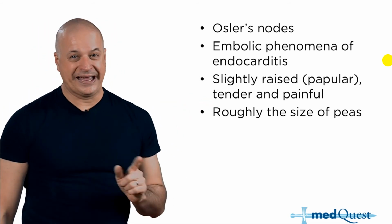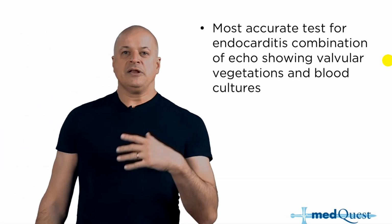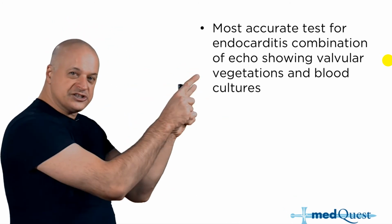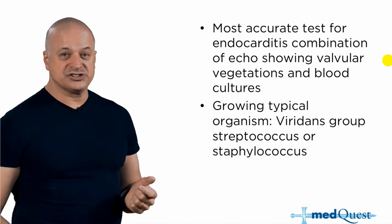Janeways are flat and painless. Osler's are raised and painful. Now, the most accurate test for endocarditis is blood cultures and an abnormal echo. Those two things are the two major criteria to diagnose endocarditis.